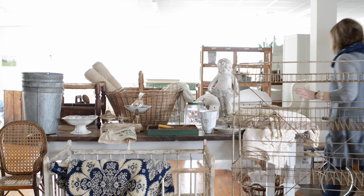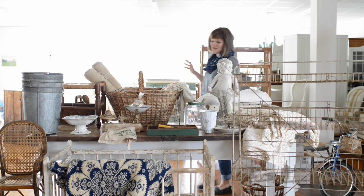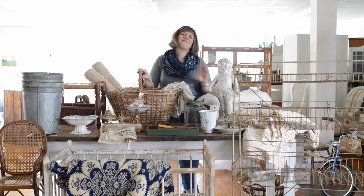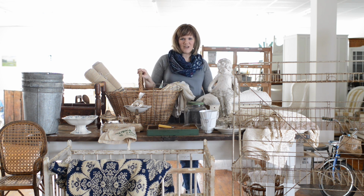Anyway, this is my Lucketts haul from yesterday. The stuff that I'm not keeping, I will be taking to the Lucketts Spring Market, which is in just a week. It's May 20th, 21st, and 22nd. It's in Leesburg, Virginia. If you look up Lucketts Spring Market, you'll find it.